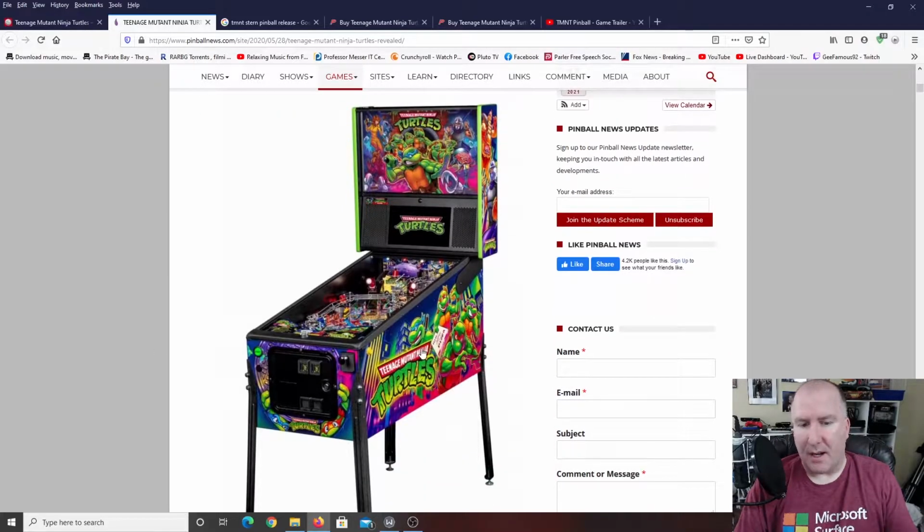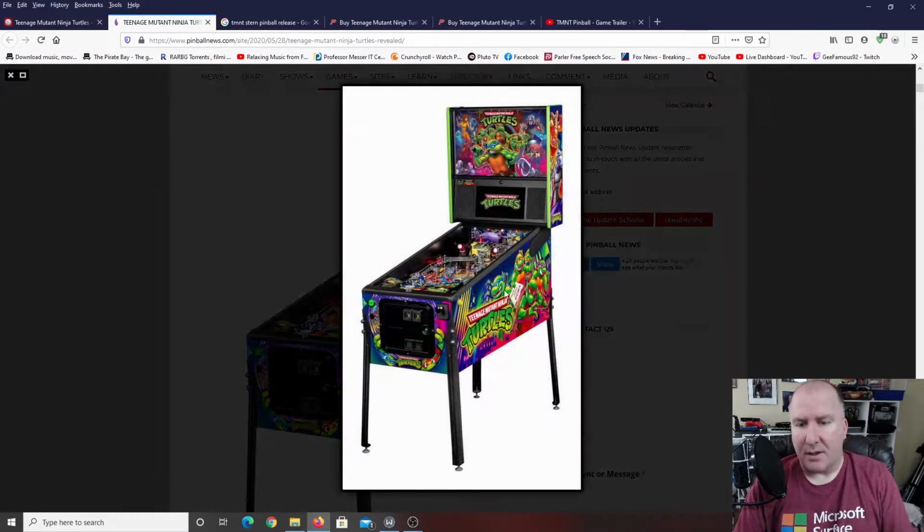Still looks really good. It actually has really nice art up and down the side. I think it's kind of cool that the coin device has the Ninja Turtles peeking around it out of an actual manhole cover.